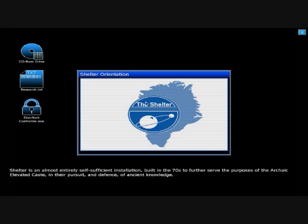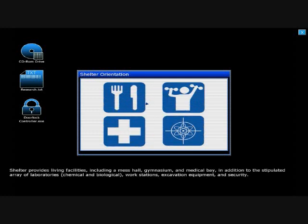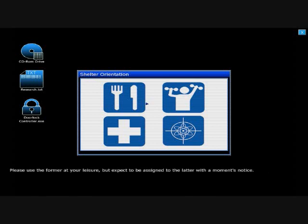Shelter is an almost entirely self-sufficient installation, built in the 70s to further serve the purposes of the archaic elevated caste in their pursuit and defense of ancient knowledge. As a new member of the facility, there are some basic rules you should be aware of in order to be useful to the archaic. One of them is Shelter provides living facilities, including a mess hall, gymnasium, and medical bay, in addition to the stipulated array of laboratories, chemical and biological, workstations, excavation equipment, and security. Please use the former at your leisure, but expect to be assigned to the latter with a moment's notice.